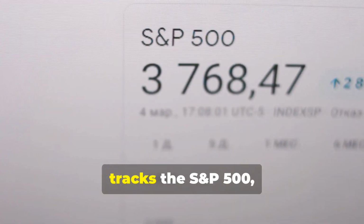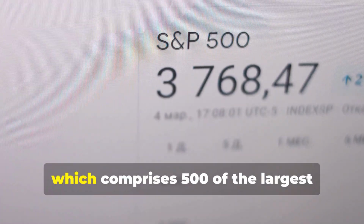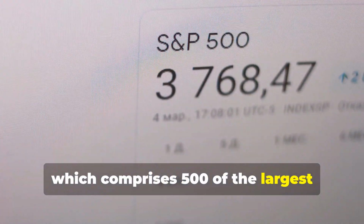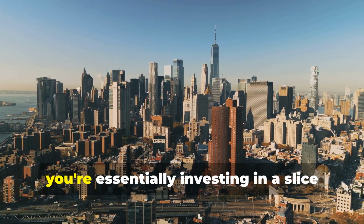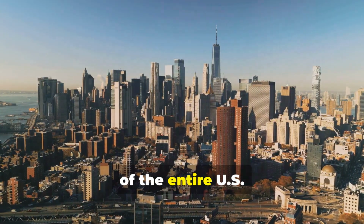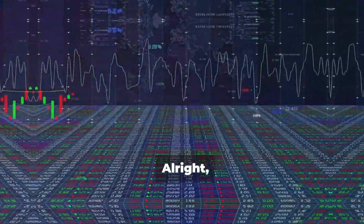VOO in particular tracks the S&P 500, which comprises 500 of the largest publicly traded U.S. companies. By investing in VOO, you're essentially investing in a slice of the entire U.S. economy.